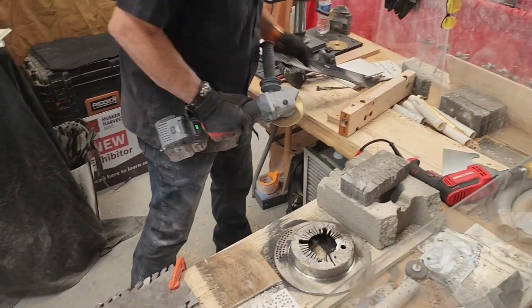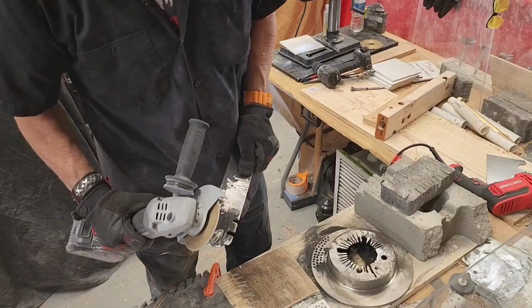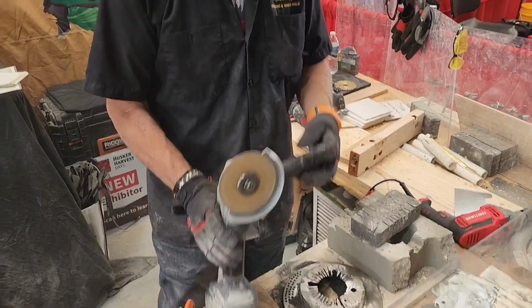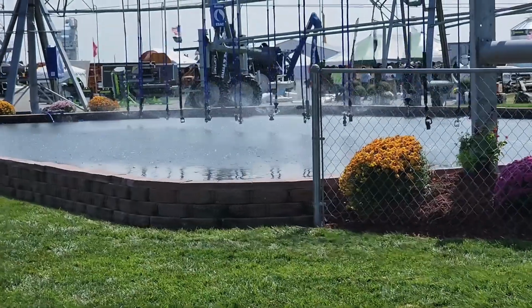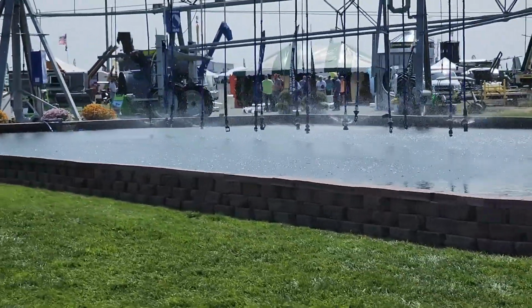But it doesn't just cut. It sharpens, scrapes, bevels, grinds. But the best part of all, it doesn't come apart and blow up on you. Oh, fantastic. Yeah, those cutoff wheels can get dangerous. Thank you, sir. I appreciate it. I think you sold one. You bet. Thank you so much. These displays always want to make me go swimming on hot days, and it's getting warm.